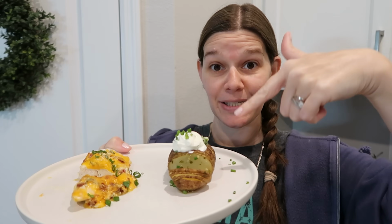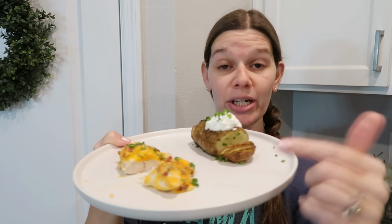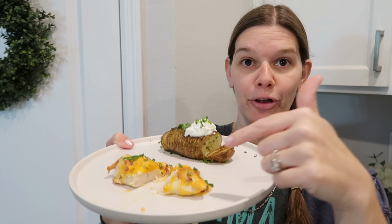It's crack chicken. Potato, phenomenal. This chicken, absolutely delicious. Add ranch and you have crack chicken. It basically is the exact same thing, although my kids might eat this a little better because they're not shredded chicken kids, and every time I make crack chicken, it's in the crock pot, so it's shredded up. But either way, both of these, absolutely.